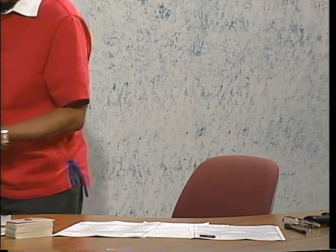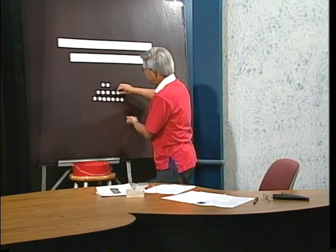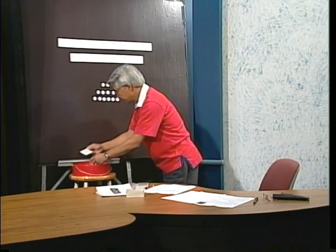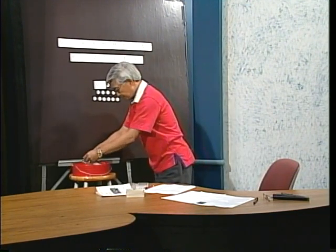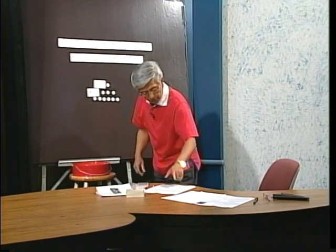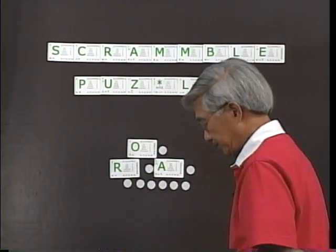If I do this on the magnetic board, I will see, let's say, the first row is 2 letters, okay? 2, 4, 6. The first row is 2 letters, and the first letter is O. So I'll put that O there. The second row, the first letter is a clue. That's R. Second is no clue. Third one is a vowel, A. So that's the second row.